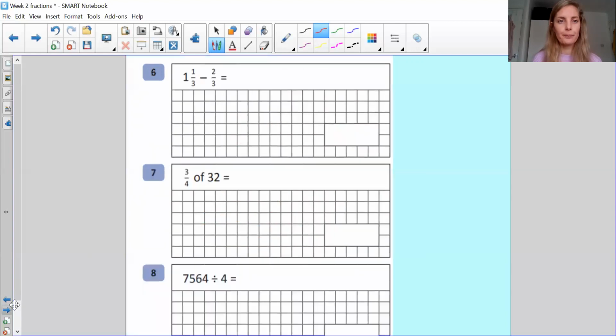Right, moving on. Number 6, I've got a mixed fraction, a mixed number minus a fraction. So first of all, I'm going to look at my fractions' denominators. Are they the same? Yes, they are. So all I do is I ignore this 1 for now, and I say, can I do a third minus 2/3? No, I cannot, okay?